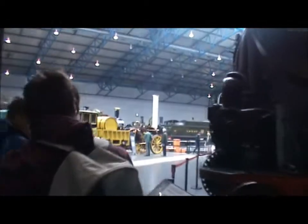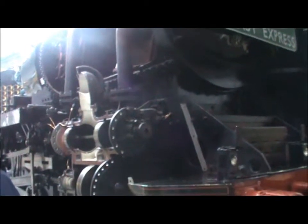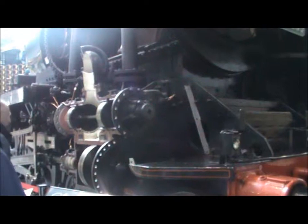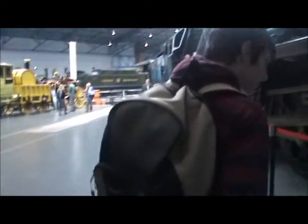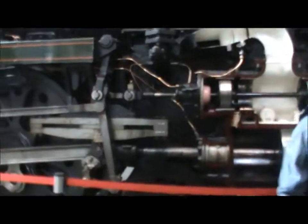If you walk around this, it's been sectioned off to show you how a steam engine works. Pretty much, you know, you're always going on about boilers and things like that. That is what it looks like on the inside, all in separate sections. These pretty much were the standard Pacific locomotives of the Southern Railway.